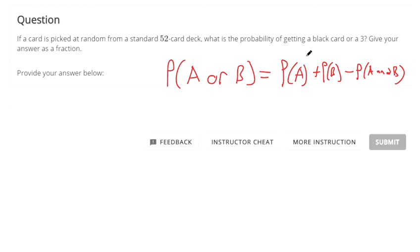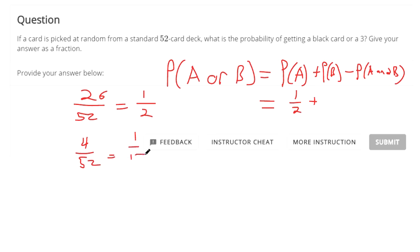So look, this has the probability of A and B in it. This has the probability of A and B in it. So it's like you're counting this twice. You've got to subtract one of them out. So that's just the theory behind why we do that. But the probability of getting a black card, there's 26 out of 52, which is 1/2. There's a 1/2 chance of getting a black card. And the probability of getting a 3, there's 4 of those out of a deck of 52. So that's 1 over 13.